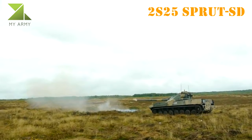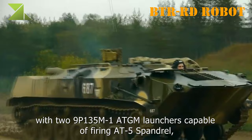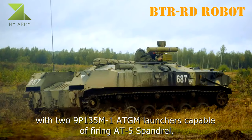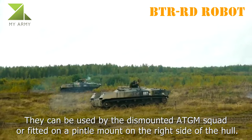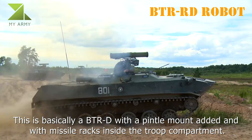BTR-RD Robot. BTR-RD Robot, a BTR-D converted into an airborne ATGM team carrier with 9P135M1 ATGM launchers capable of firing AT-5 Spandrel, AT-5B Spandrel B, AT-4 Spigot, and AT-4B Spigot B ATGMs. They can be used by the dismounted ATGM squad or fitted on a pintle mount on the right side of the hull. This is basically a BTR-D with a pintle mount added and with missile racks inside the troop compartment. Artillery.